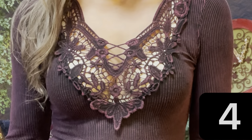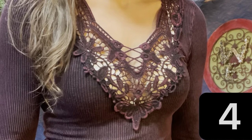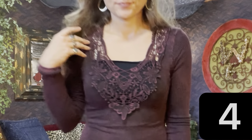One thing I didn't realize was that all of this beautiful detail here is quite plunging. So unless you're wanting to give everybody a show, you're gonna have to wear a bralette that covers up or a tank top. I will show you what it looks like in all of its glory with nothing under. And now here it is with a camisole under. The camisole makes it much more appropriate for many more occasions.